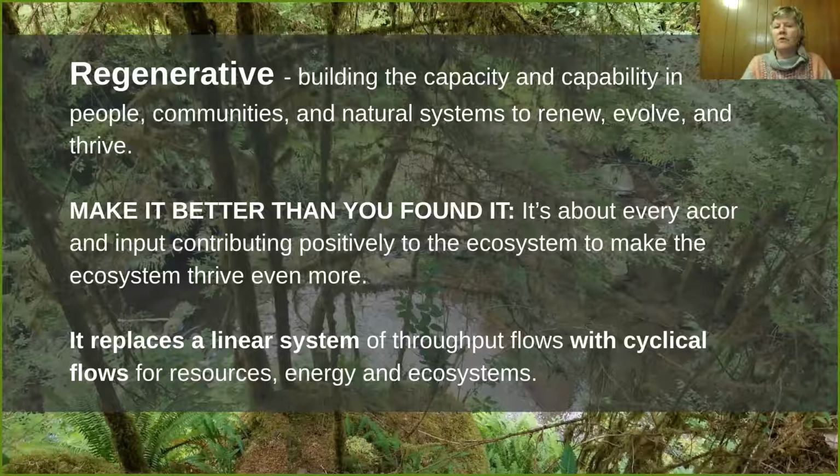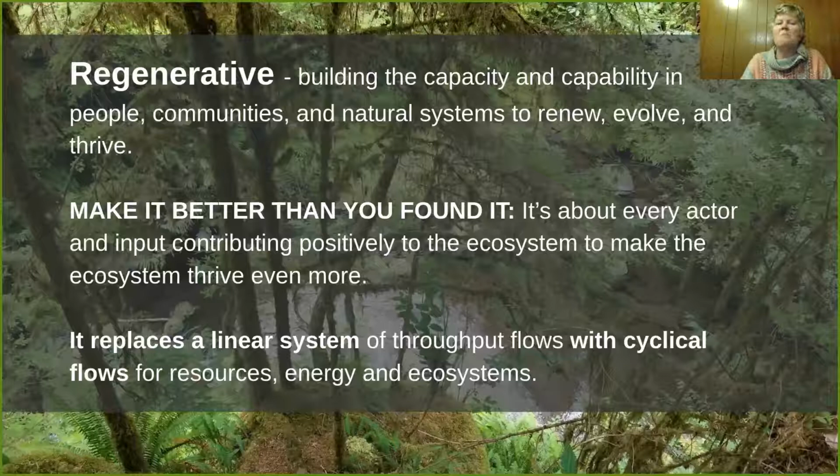The one that I thought worked for me to explain exactly what regenerative practices should be is building the capacity and capability in people, communities, and natural systems to renew, evolve, and thrive, and essentially making it better than you found it. So it's the idea that every actor within the project or in the space and all of the inputs are contributing positively to the ecosystem to make it thrive even more. So it's really moving from a linear-based system to more of a cyclical flow. And that's in terms of the resources, energy, and also just the consideration within a broader ecosystem.